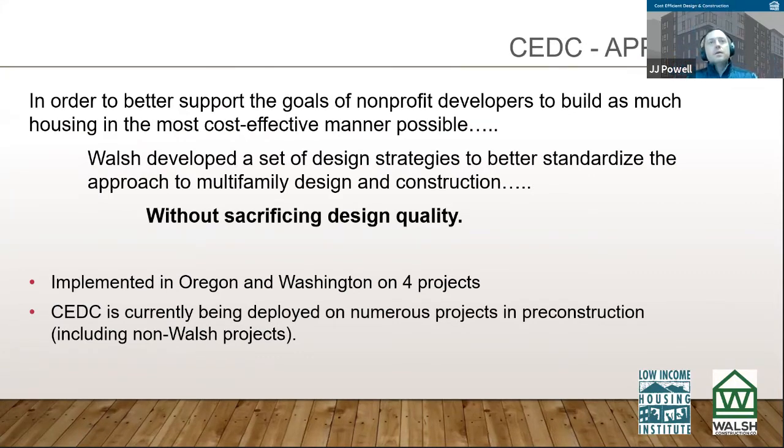To introduce the whole concept of CEDC, it's an initiative that started in our Oregon region. Mike Steffen, as some folks may have seen presentations with Mike previously, on Passive House and CEDC as well. It started with a project that Anchor Moisen was involved with, and Reach Development in our Oregon region. And we piloted the concepts that we're going to be presenting on 4 different projects throughout the region. And there's lots of other projects right now in pre-construction with LIHI and others, and also by Walsh and others. So the concepts that we're talking about today have really spread throughout the Northwest and beyond.